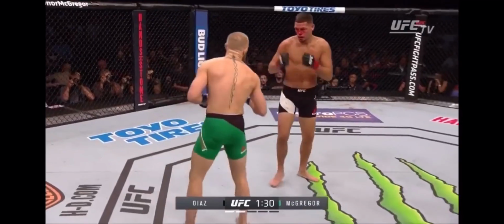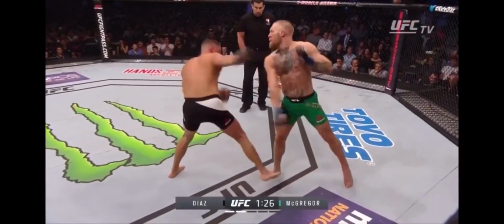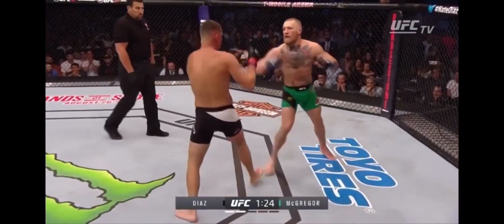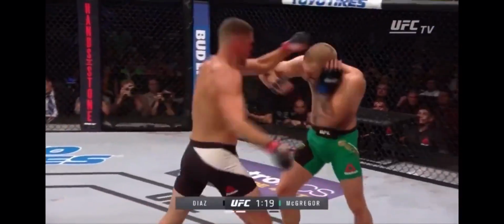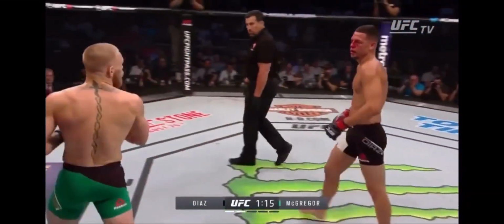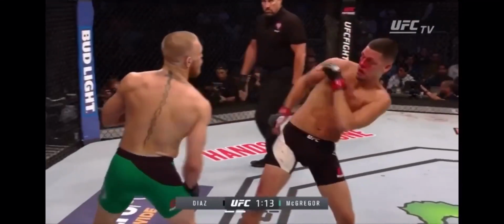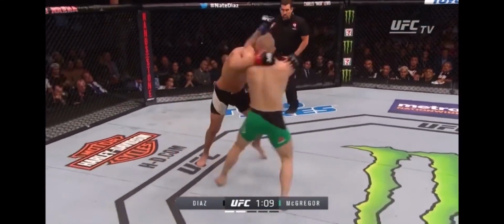Nate putting pressure on him. He senses Conor slowing down. Diaz trying to score here. Nate moving forward. Oh, he's landed a good combination. Conor's moving away now. Nate is sensing Conor McGregor getting tired, and he's starting to put pressure on Conor, which is what happened in the first fight.